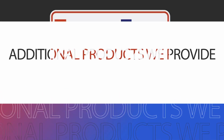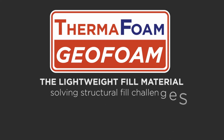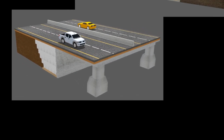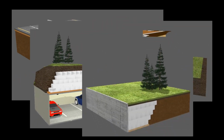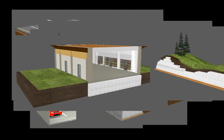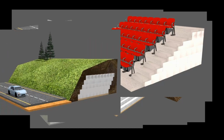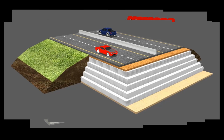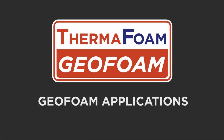ThermaFoam Geofoam, the trusted lightweight fill material. The perfect solution for solving structural fill challenges. There are many challenging fill applications that need a reliable, fast, and cost-effective solution, and ThermaFoam Geofoam is the answer. Geofoam comes as large, lightweight, and easy-to-install blocks, making it the perfect material to construct high-performance structural fills. Let's take a look at some of the great applications where Geofoam proves to be the perfect structural fill solution.